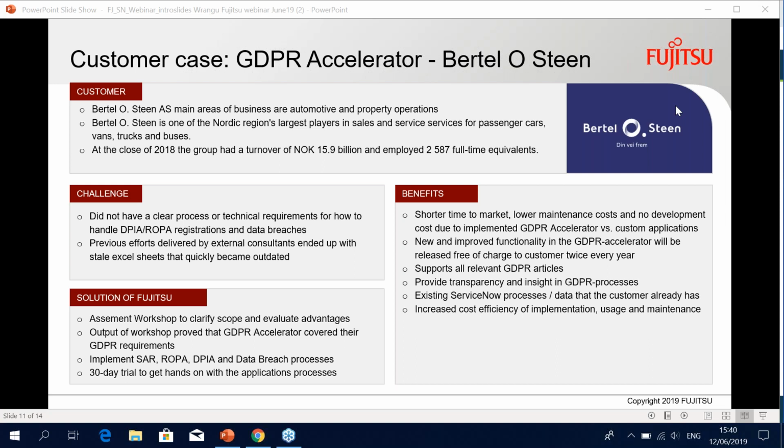We decided to implement the SAR, ROPA, DPIA, and data breach processes. We chose to separate it into two phases just so that the organization could handle this, because doing all four at once was a bit comprehensive for them. So I think we started with ROPA and subject access request, and in the second phase, which is about to start very soon, we'll do DPIA and data breach.